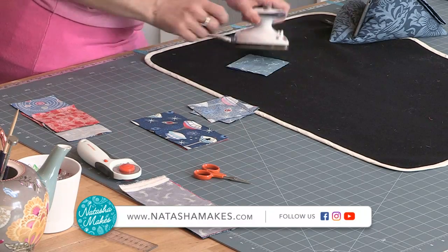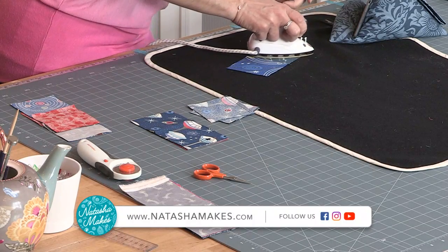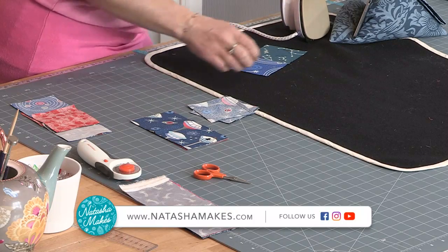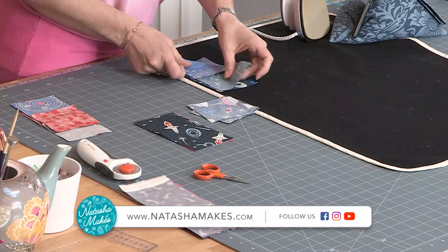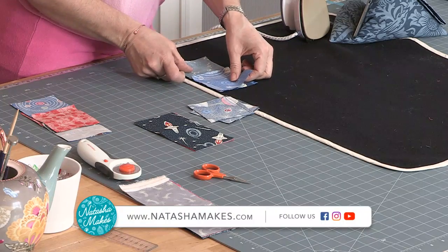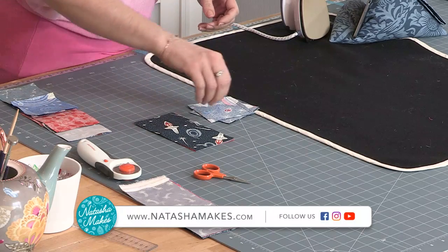Next, and this is just so simple to do. I wanted to make something that was going to be quick and easy, that anybody could do, and that would just delight. That was kind of my remit that I set myself.